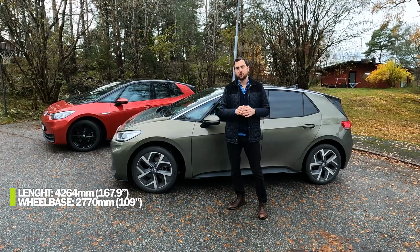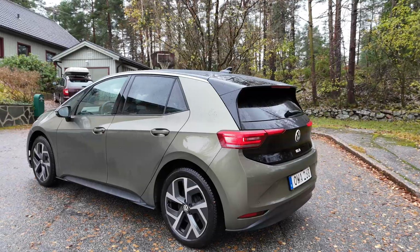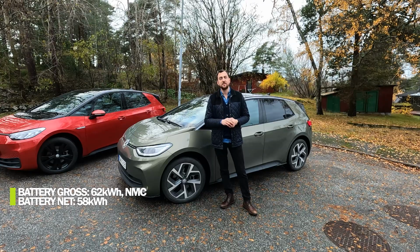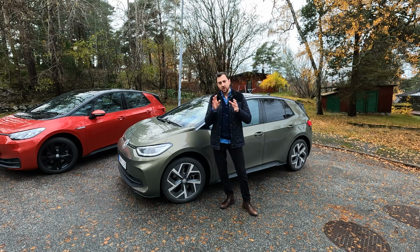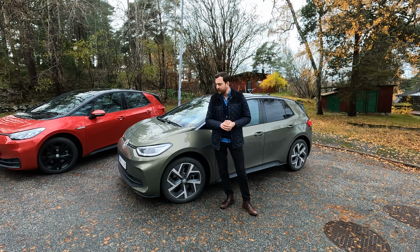It measures 4.26 meters and has a wheelbase of 2.77 meters. This car is equipped with a small battery pack of 58 kilowatt hours of net capacity and 62 kilowatt hours of gross capacity. It's an NMC battery, so you normally only charge it to 80 or 90% to preserve the battery life.